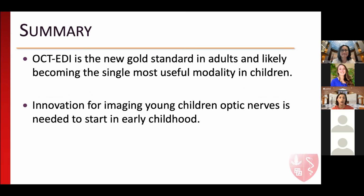So in summary, OCT EDI is now considered the new gold standard in adults and likely becoming the single most useful modality in children, as the most recent study in 2021 showed. And innovation for imaging young children's optic nerves is going to be needed, starting in early childhood, something that we can actually use along the growth of the child, and that will have reliability between tests from one time frame to the next, even starting down in the young toddler years.